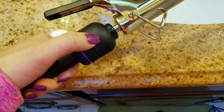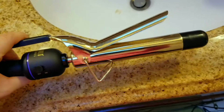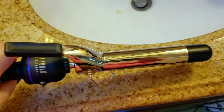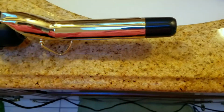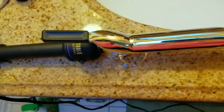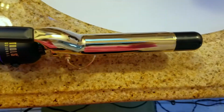You turn it off, you just switch the dial this way. Really easy. It has the clamp so you could put a piece of your hair in here and then wrap it around the curling iron. It'll give you a really nice, pretty, nice looking curl. And then you just spray a little hairspray to hold the hair in place, and it works really well. So this was the Hot Tools Professional 1-inch barrel style curling iron wand.